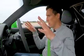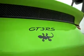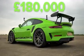It's an expensive thing. New, the starting price of the 911 991 generation GT3 RS was £144,000. This one though has got a load of options such as the Weissach pack on it. So it was about 180 or so thousand pounds.